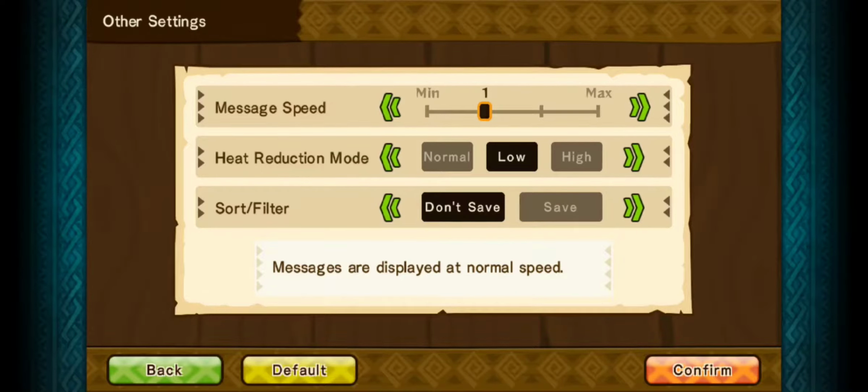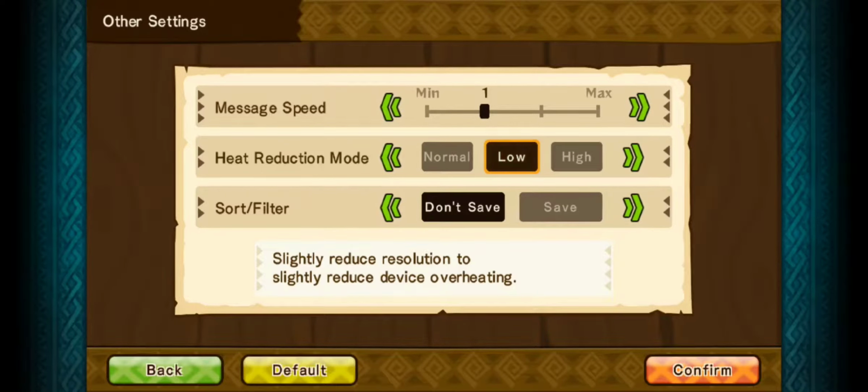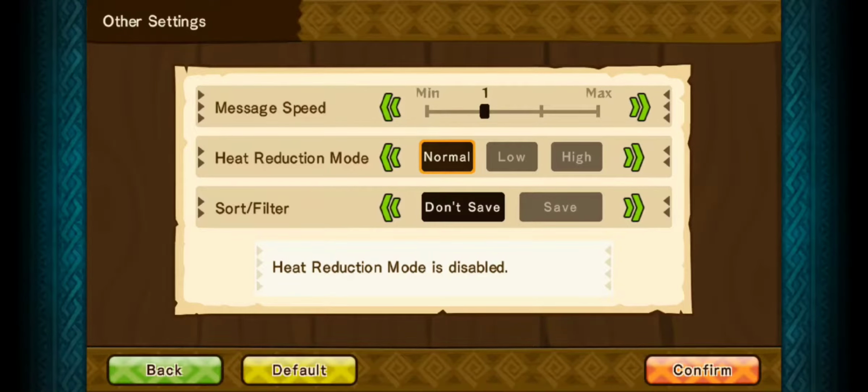While this feature does cause the resolution of the game to drop, disable it in the settings to get the full experience if you have a decent device, of course. Also, adjusting the message speed to max helps a ton.